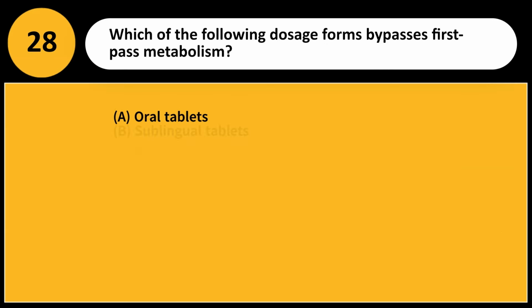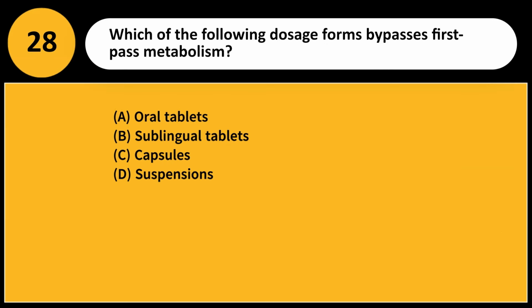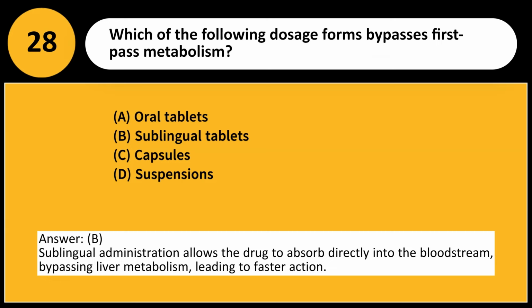Which of the following dosage forms bypasses first-pass metabolism? A. Oral tablets. B. Sublingual tablets. C. Capsules. D. Suspensions. Answer, B. Sublingual administration allows the drug to absorb directly into the bloodstream, bypassing liver metabolism, leading to faster action.